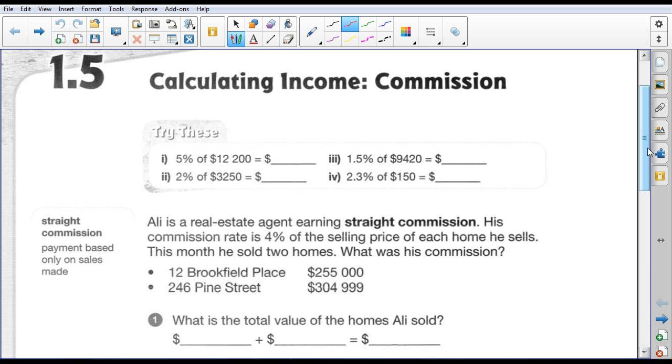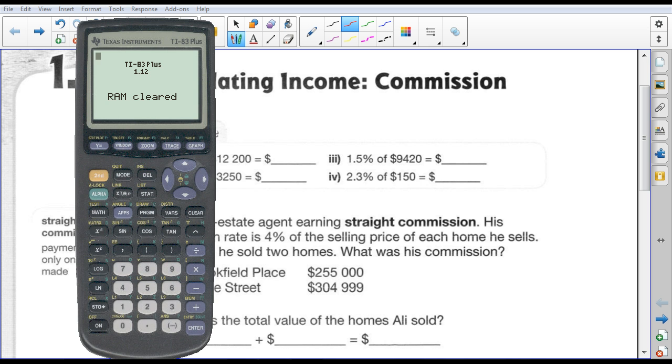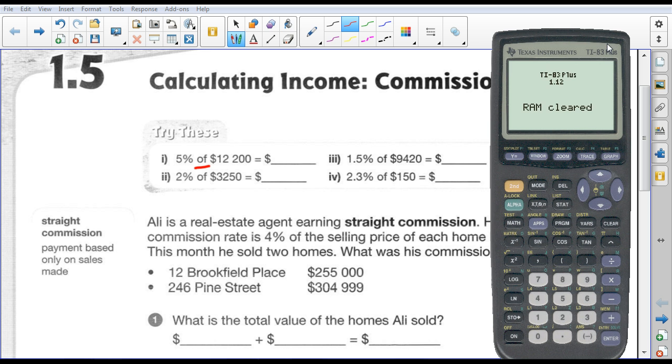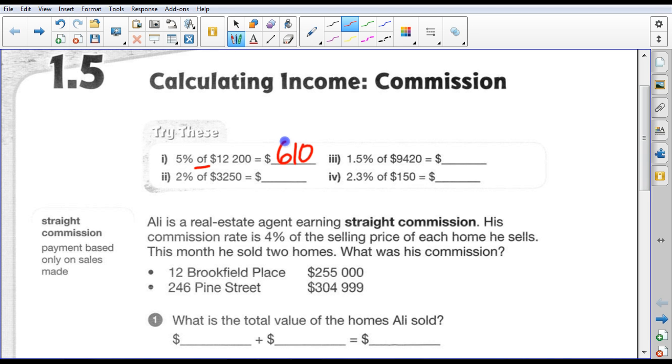Let's do number one, 5% of $12,200. Well, we know from previous that the word of means to multiply, and we know that 5% is just 5 out of 100, which is 0.05. So if I wanted to calculate what is 5% of $12,200, I just take 0.05, which is 5%, and I multiply, because the word of means to multiply, 12,200, and 5% of 12,200 is $610. Okay, so I put in 610.